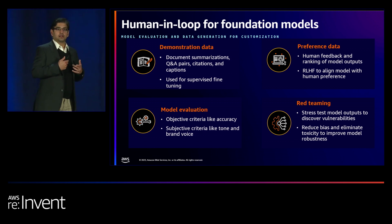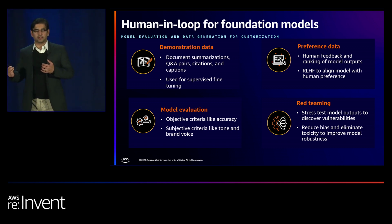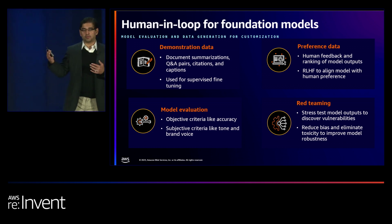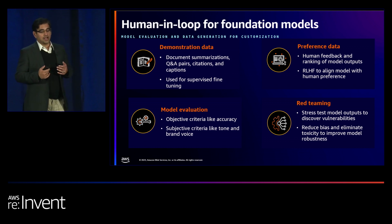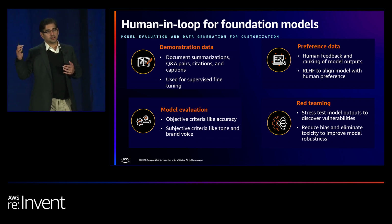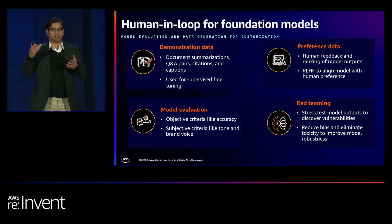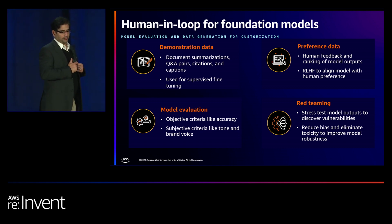Preference data, this is where you would apply the prompts, collect the responses, have multiple responses per prompt, rank the responses in the order of toxicity, accuracy, helpfulness, or any other dimensions you might choose, like some of our customers choose diversity, and use that information to fine-tune the model. In some cases, you would use this preference ranking data to fine-tune another smaller model called an instruct model, which in turn could do the preference ranking for the main model. That's another approach to do RLHF.